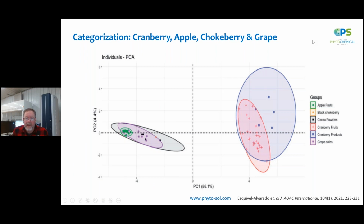So next we moved on to looking at different fruits. And in this case, we looked at apples, black chokeberry. We actually looked at cocoa powder. Cocoa and chocolate also contain proanthocyanidins, as do cranberries and grape skins. And what we did is we called in the A and B ratios observed after deconvolution and MALDI acquisition into a principal component statistical package.